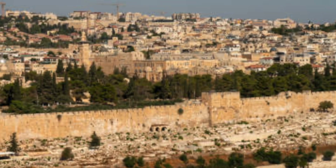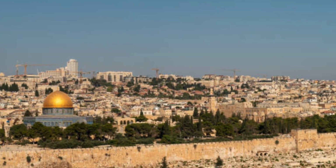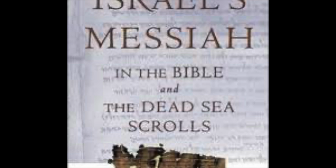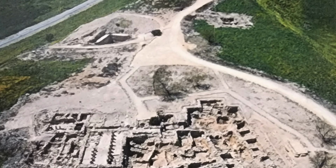Additionally, the Pool of Siloam served as an important water source for ancient Jerusalem, further highlighting its significance in understanding the city's infrastructure and daily life during Bible times. Well, what might a skeptic, an unbeliever of the Bible, say about the significance of the Pool of Siloam? They might approach the Bible and the significance of the Pool of Siloam from a more secular or critical perspective. Some potential viewpoints could be the historical context.